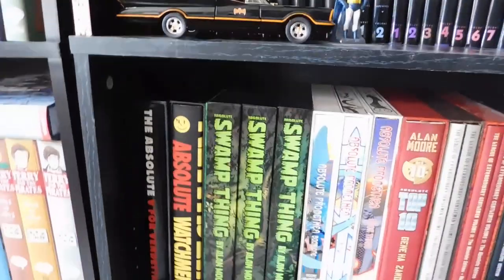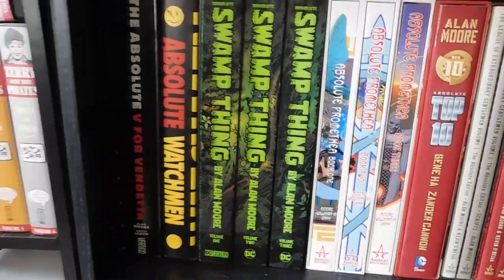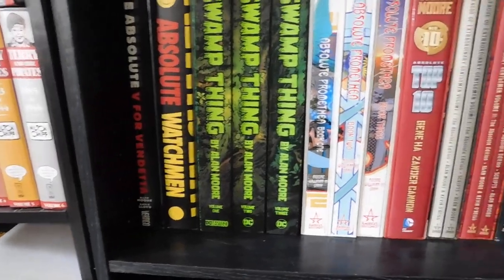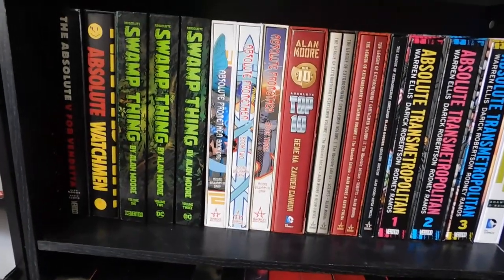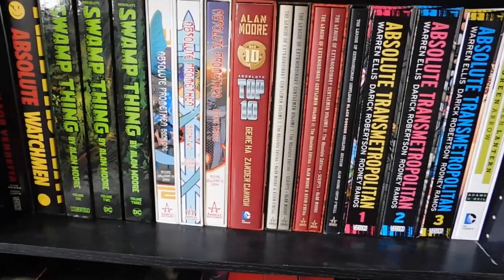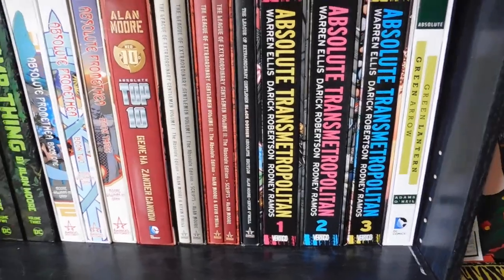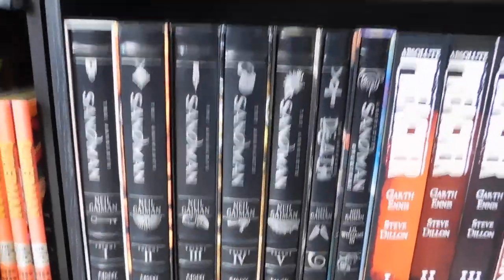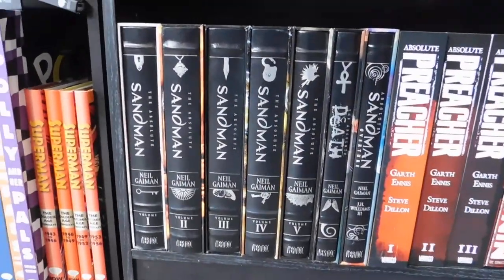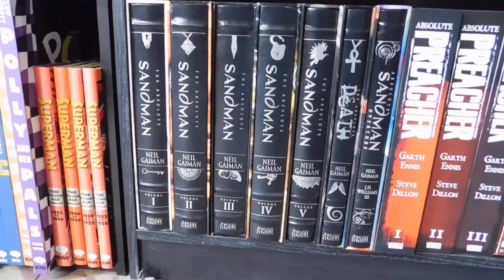Then down here, it's absolutely fabulous because this is the new Absolute section. V for Vendetta, Watchmen, my Alan Moore section with Swamp Thing, Promethea, Top 10, League of Extraordinary Gentlemen. Then Warren Ellis's Transmetropolitan and Green Lantern/Green Arrow. Down below here, we have one of the finest sets of omnibuses ever. It's the Absolute Sandman Collection.